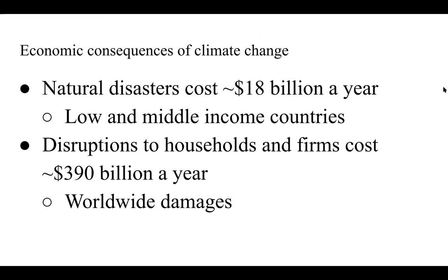Aside from health and environmental risks, the economic consequences of climate change pose another threat to a sustainable future. The BPT finance team was able to estimate that damages to power generation and transport infrastructure caused by natural disasters cost around $18 billion a year in low and middle income countries. On the worldwide scale, natural disasters have caused disruptions to households and firms in excess of around $390 billion a year.